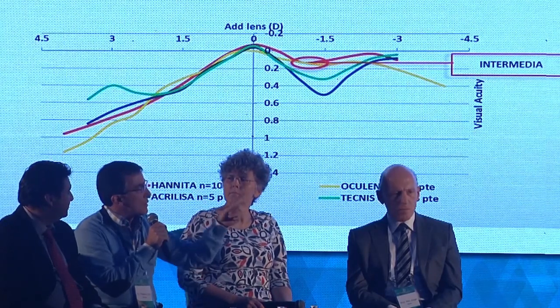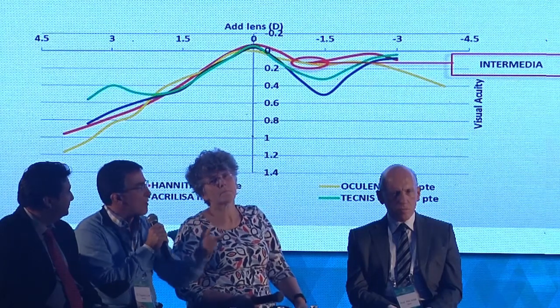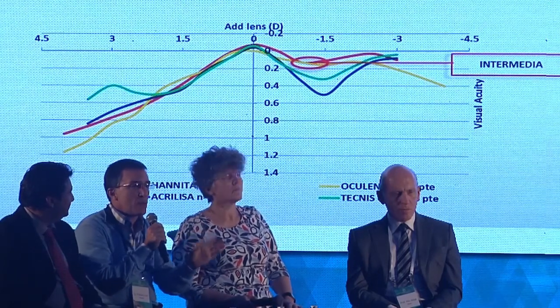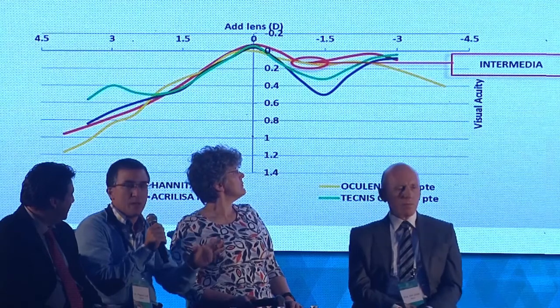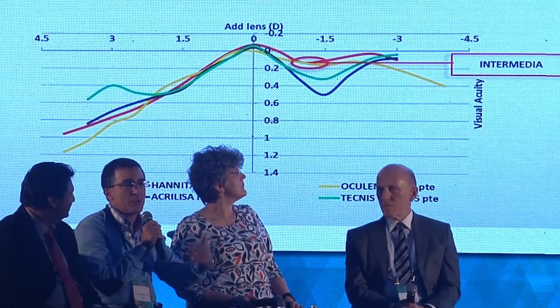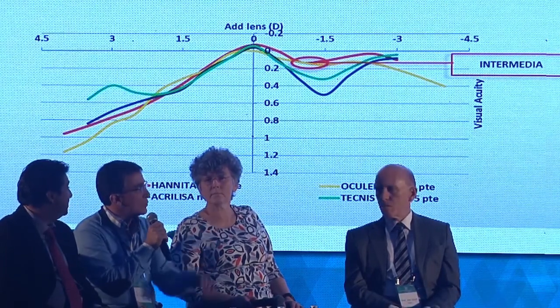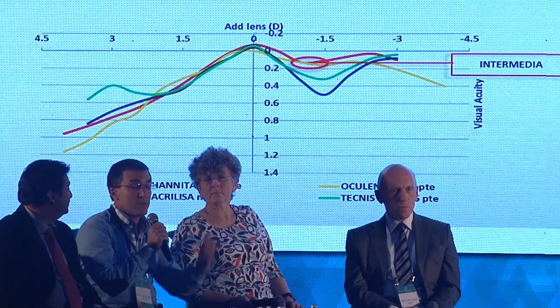And the other thing is that because of the very, very sharp far vision, you can have a little bit of forgiveness with the astigmatism result. So you can implant the lens in 0.5 or 0.75 diopter of astigmatism, and you are going to have very, very good distance vision.